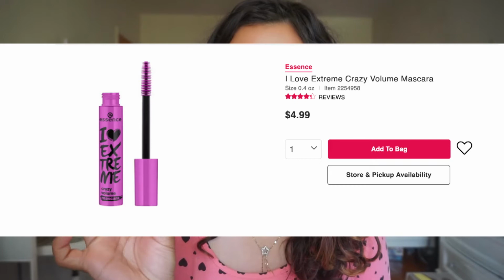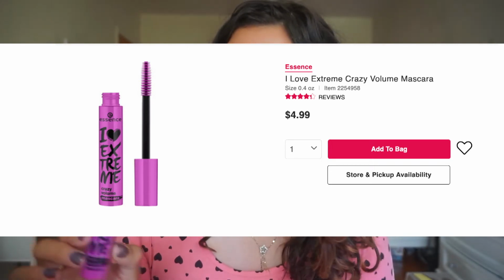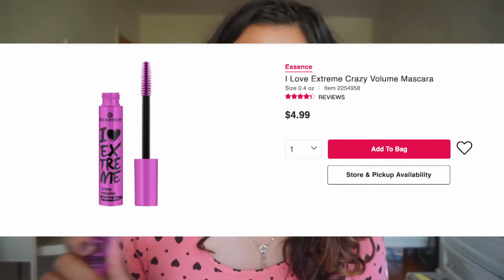Speaking of Essence, I love their mascaras, like I just finished saying. This is the I Love Crazy Extreme mascaras. I've tried almost all of them, and I do love almost all of them. Maybe there's like 1 or 2 exceptions, but these Essence mascaras are only like $4.99. They are so good.